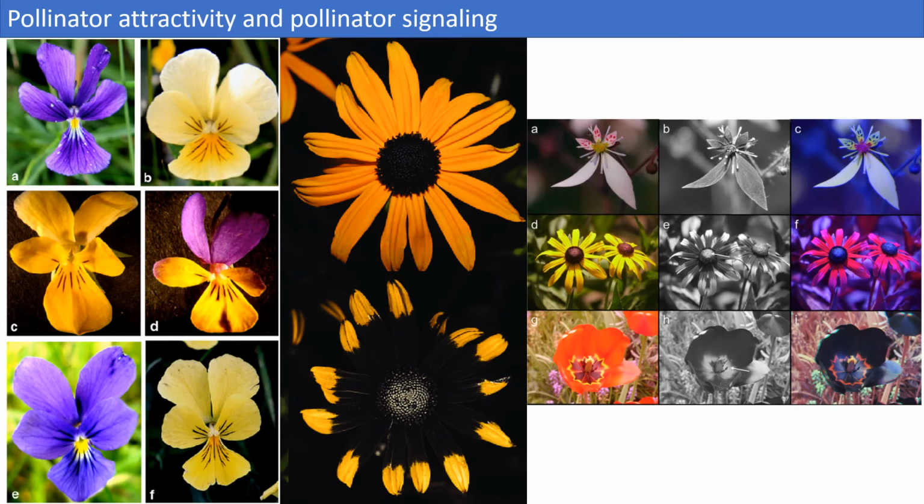And even deceitful flowers are using this signaling strategy to attract pollinators. All of the species that you see on the photo on the right have pseudonectaries. On the left, the photos show them as seen by the human eye. In the middle, they're shown under UV light, and on the right as seen by pollinators. They all have these colorful patterns, which are destined to lead the insects towards the pseudonectaries, which have no reward.